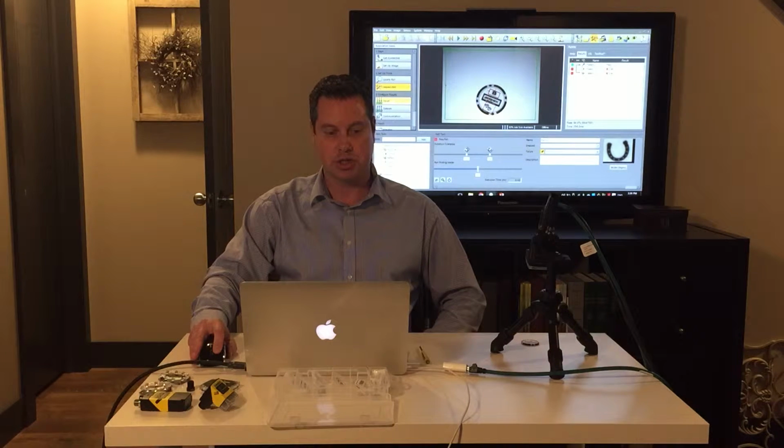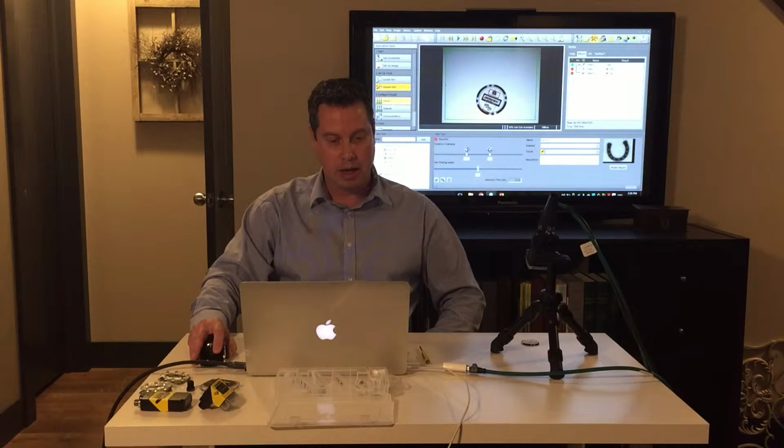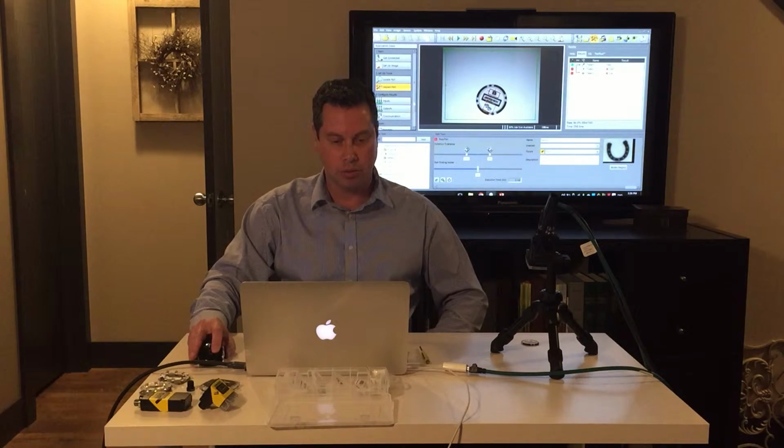As we're done with our inspection, again, we can see we work logically through the setup tool. We have inputs, outputs, communication. Are we communicating to an Allen Bradley PLC? All of that is very easily done within the Cognex platform. And then we can essentially run our job and start our inspection.